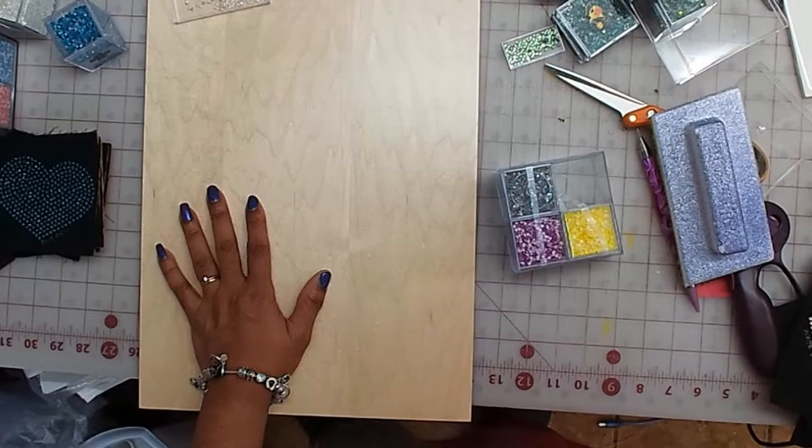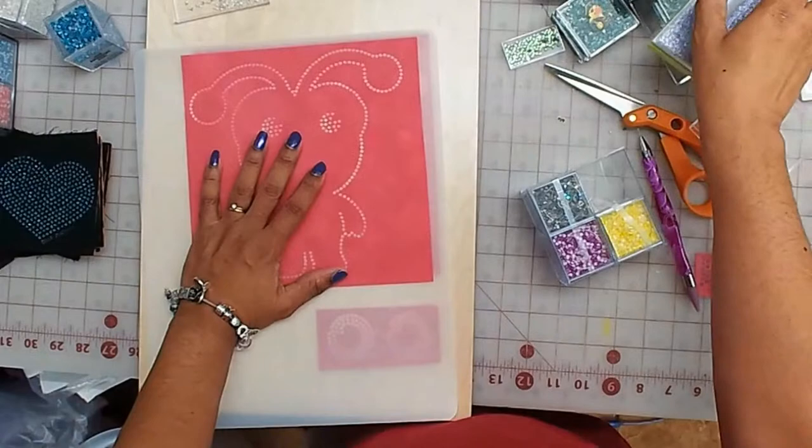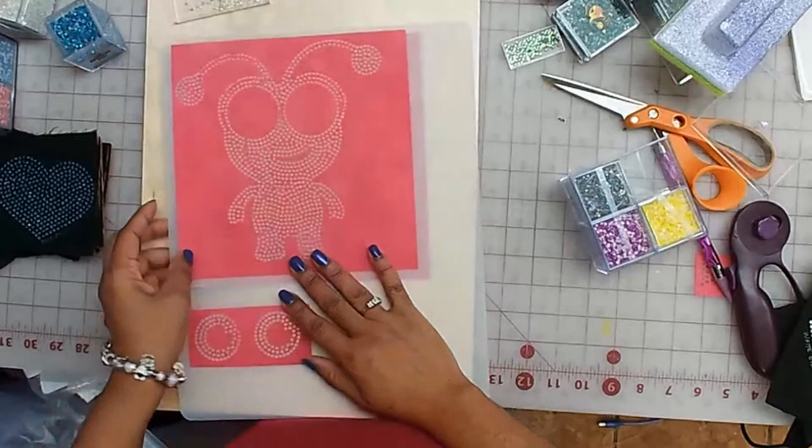So I did the lazy thing. What did Patrice tell me? She called me out yesterday, Friday, y'all. She was like, don't do the lazy thing, and put the template. So I put mine on either side. Oh, wait a minute. My bad.